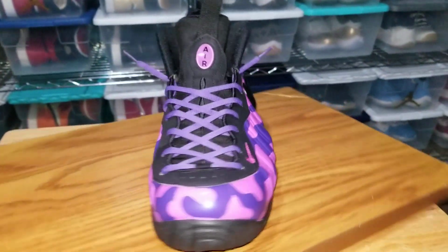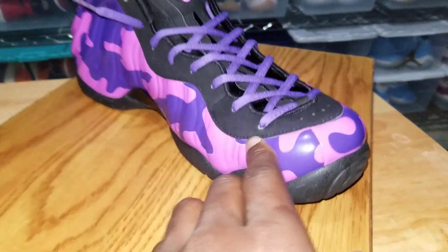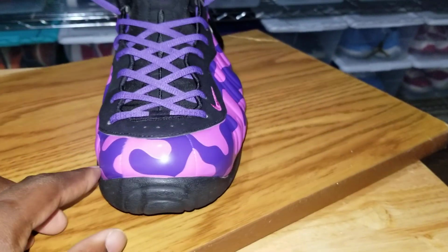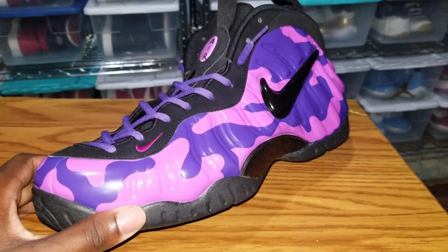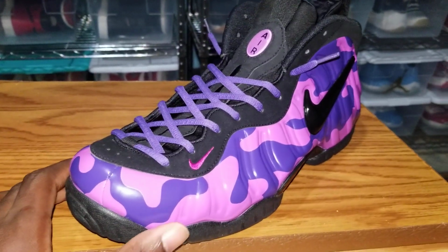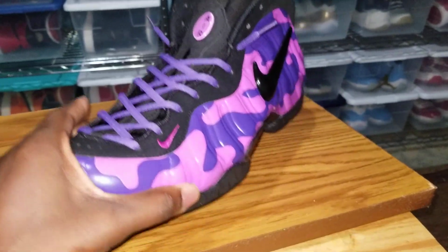Let me know what y'all think about this lace swap. I was actually trying to find some laces this color, but that's super hard to find. As far as at a store, I probably could have ordered some, but even that's hard too, because looking at some on the internet, thinking it's the same color, then I get it in hand and it be off. So I'd rather just get my laces in person, match it up and go from there, man.